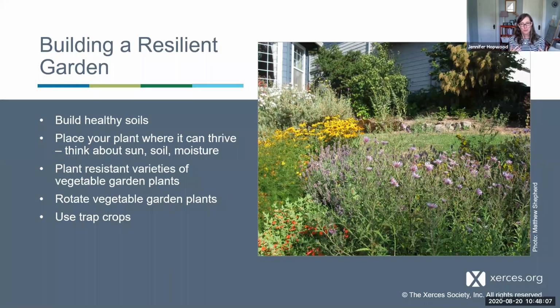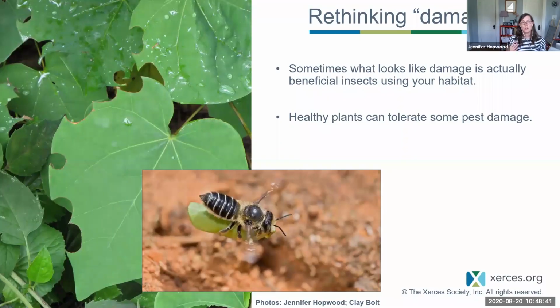So for example, in my own yard, I have to move pumpkins around quite a lot because of squash vine borers. You can also use trap crops, and to continue with the squash vine borer theme, you could use Hubbard squash as a sacrificial crop. Plant a few Hubbard squash, the vine borers flock to that and decimate it, leaving your zucchini and pumpkins quite healthy. So that's another option to consider. And this resiliency is really the foundation of a healthy garden.